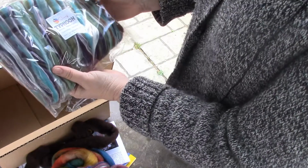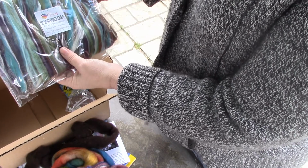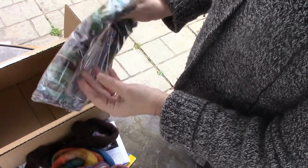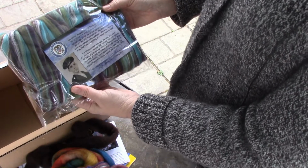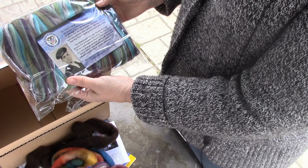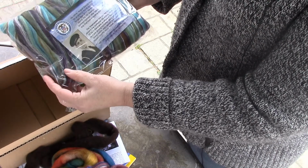Last in our box is Merino baby alpaca, Corriedale bamboo, Typhoon from Kamaj Fiber Arts. This is a purple, green, brown mixture. And she writes, my father, August George Pavis, is my superhero. He enlisted in the U.S. Navy to fight in World War II at the tender age of 17. He was a signalman stationed aboard the USS Weehawken.